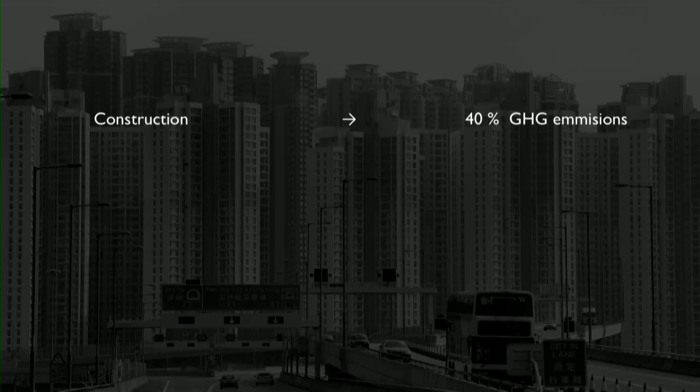So I'm a researcher with the Block Research Group at ETH Zurich. And what we do is we find methods to design and build more efficiently. And why we do that is because, and here comes the doom and gloom, bear with me, construction is about 40% of all greenhouse gas emissions.